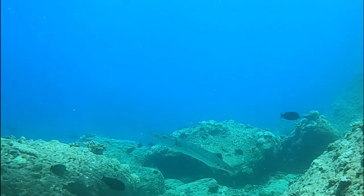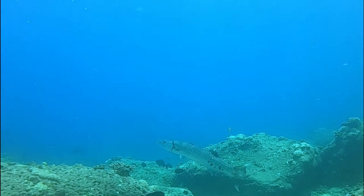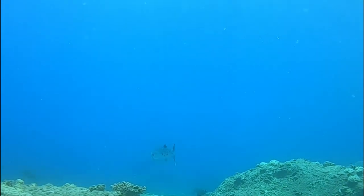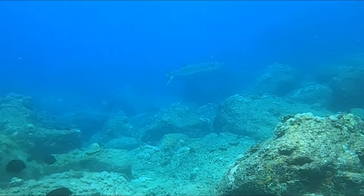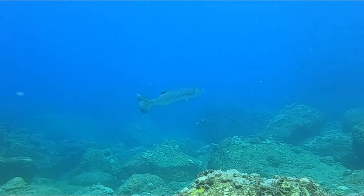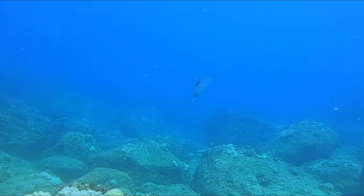How often do you see something like this? This guy was as big as a shark. I've never seen such a big barracuda. Unbelievable. Very exciting. And exactly what we were looking for. And there he goes. Hovering, waiting for something to eat. Incredible experience.